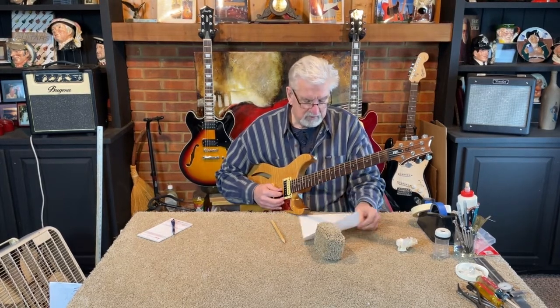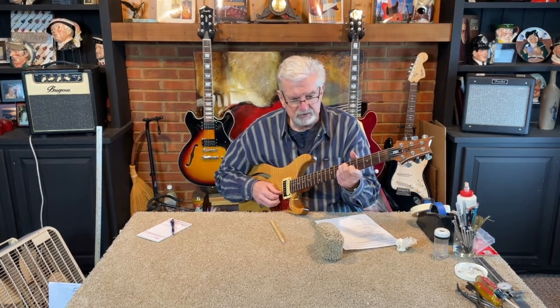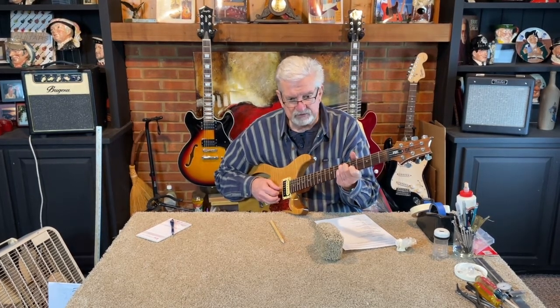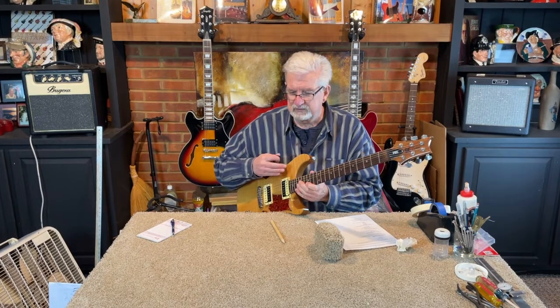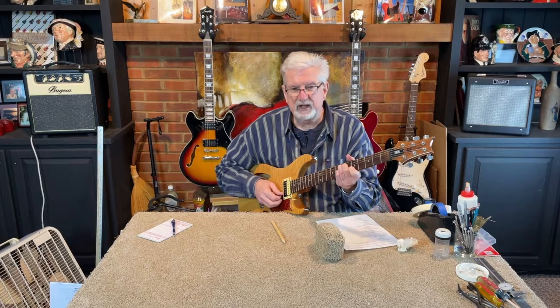But overall, if it sounds good acoustically to you, sounds articulate, has good string-to-string separation, or if you can feel it vibrate against your chest, that's a good lively guitar.